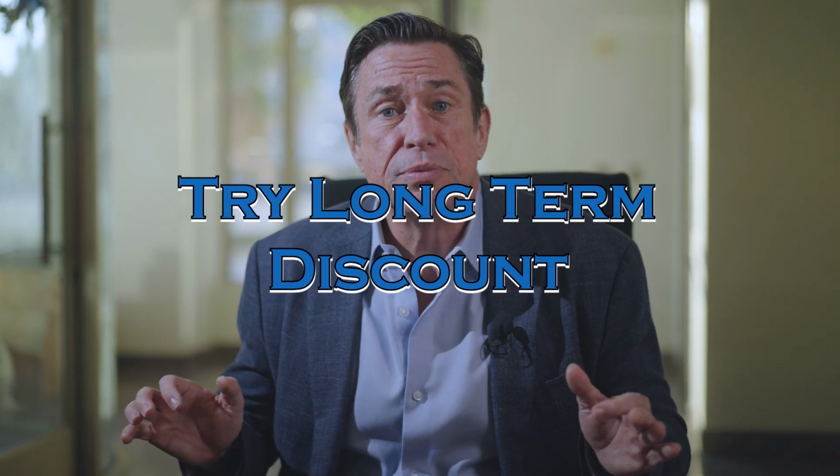Try long-term discounts. Offering a discount to tenants who agree to terms longer than a year can be a win-win deal. Landlords can benefit by filling a vacancy sooner and knowing they will not have to fill it again in just 1 year. Tenants benefit from a little better deal and are able to lock that rate in for longer. Both parties benefit.